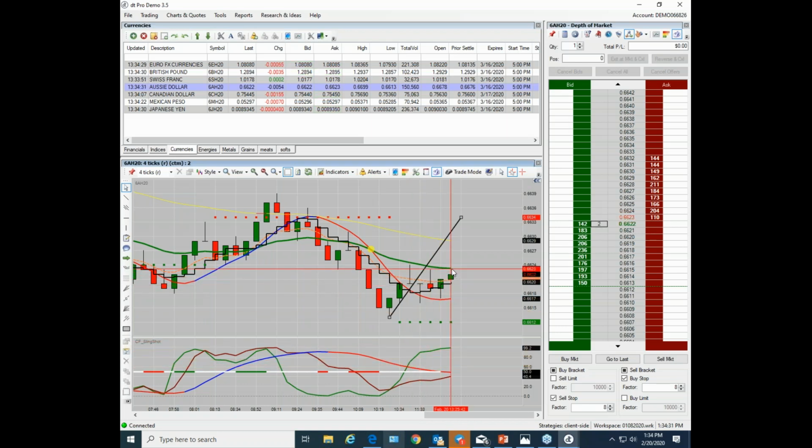Trying to get to the BBC right now. The trend line starts here. Now it's here. If we touch the green line with the BBC and we get a red candle, there is a shorting opportunity in the Australian dollar. The cycle is red. And we have some separation.